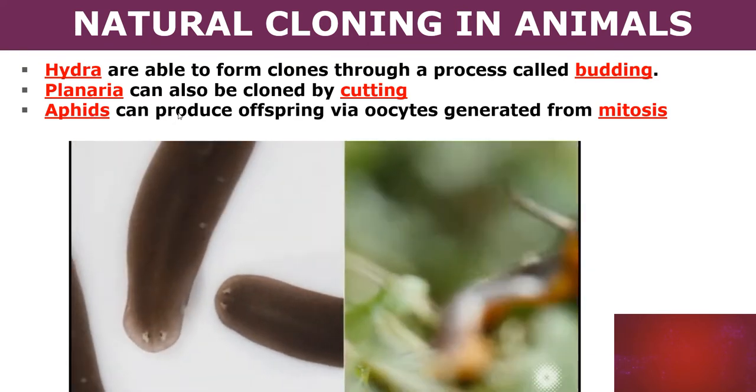The other thing in animals that can give you natural clones are aphids. So I don't know if you've ever been out to a dandelion, you see these tiny green insects all over the dandelion. Those are aphids, and they can actually produce offspring via eggs that were generated from mitosis instead of meiosis. So for the aphids, they will just use an egg that is still diploid and make a clone of itself. So that aphid, she don't need no man. She can make babies on her own, clones of herself.